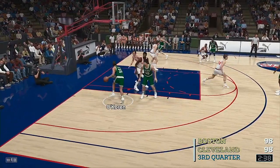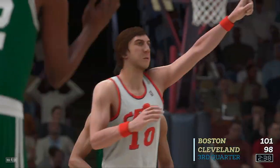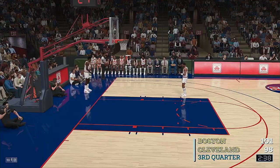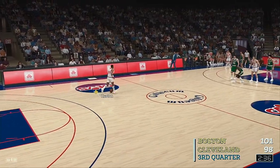Here's Okorn. Guarded by Hawes. Basket is good. He'll get a chance for one more at the line. I like the ball movement and assisted basket. Credit to Brown for getting the dime. The Cavaliers trail by three.